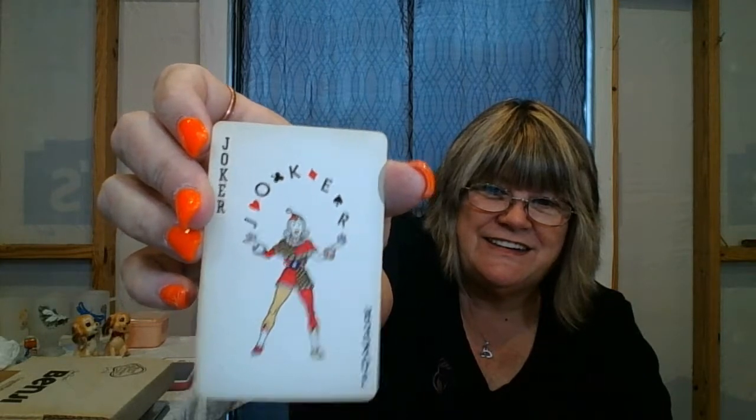played with this? I know they did, because the score pad is in there. Look at this Joker. The score pad's in there where they've been keeping score. Auction bridge. This is so interesting.